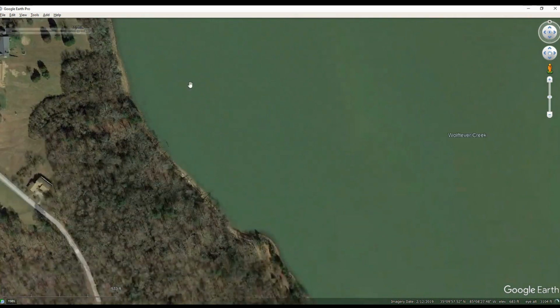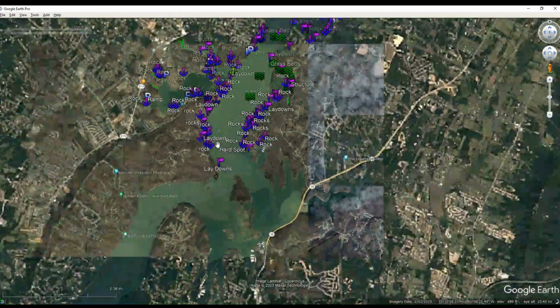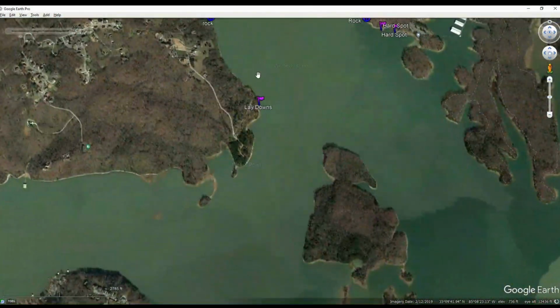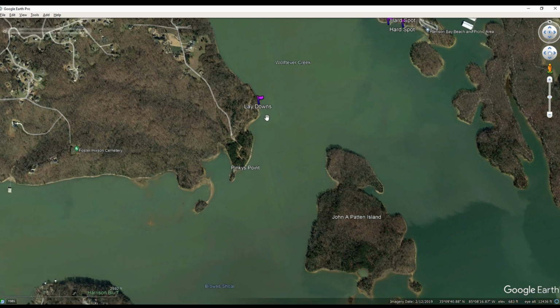We got some more rock there off that point. I'm going to back up a little bit and kind of show you guys where I'm at. And I'm almost at the bottom down here, right? I've made my way quite a ways and I'm down here. Wolfever Creek, I guess that's what that says. Hopefully I'm reading that right.